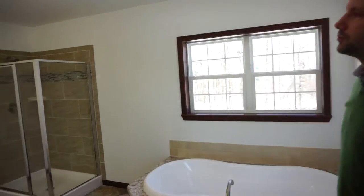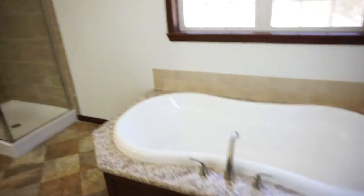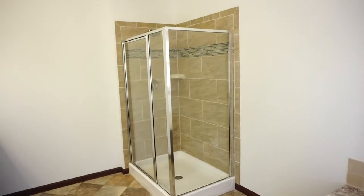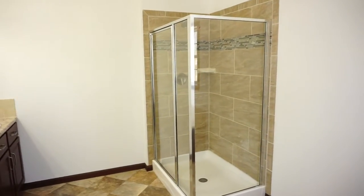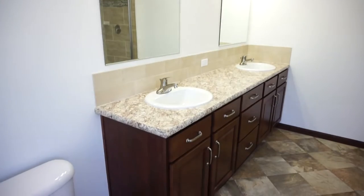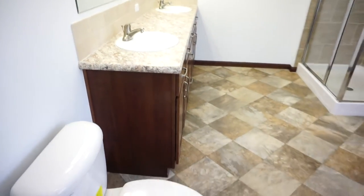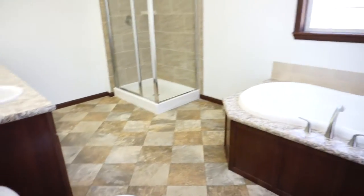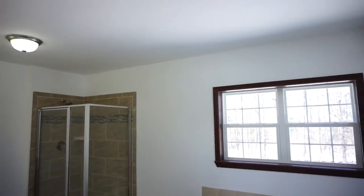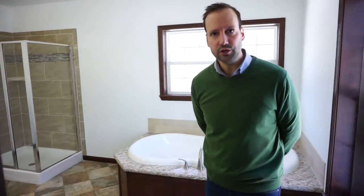And then a master bathroom with a soaking tub and a separate tiled shower unit with glass doors. Large two bowl vanity, two large mirrors, three bulb vanity lights over each. Extra light in the middle, and of course a fan light combo unit or standard. Energy efficient toilet, or water efficient toilet, I should say.